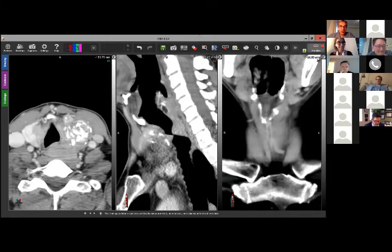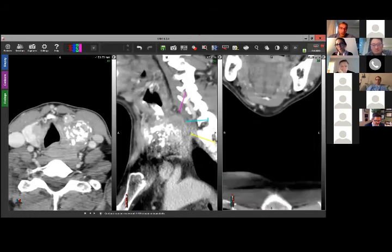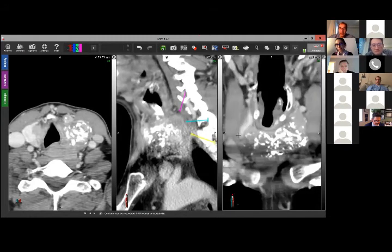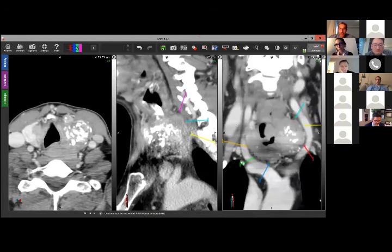Okay, in the interest of time, we're going to dedicate most of the discussion for the rest. So this patient was in the ICU, and my resident called me and said, what would you like us to do? And I said, oh, this is definitely anaplastic. Just get a biopsy and prove it, and then send to RT and chemo RT.